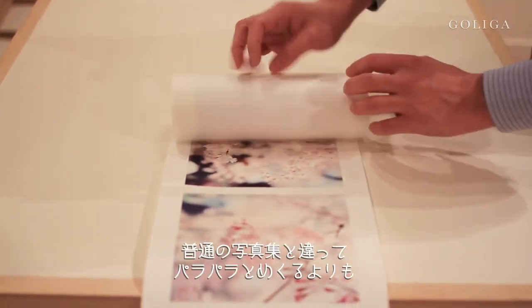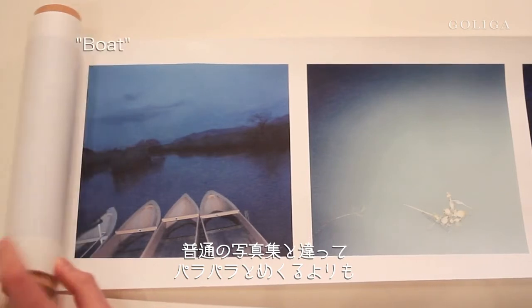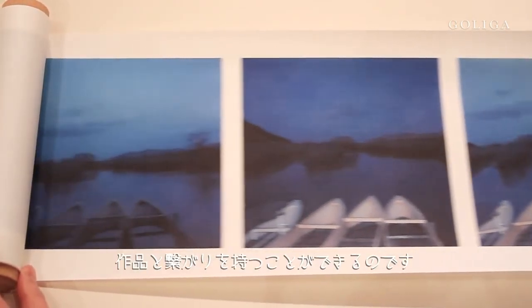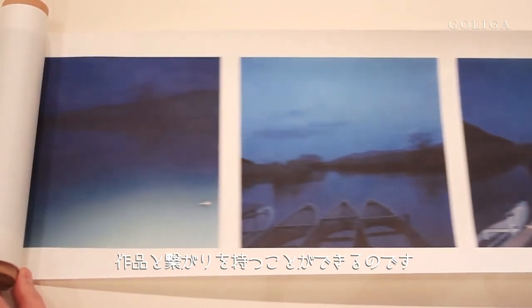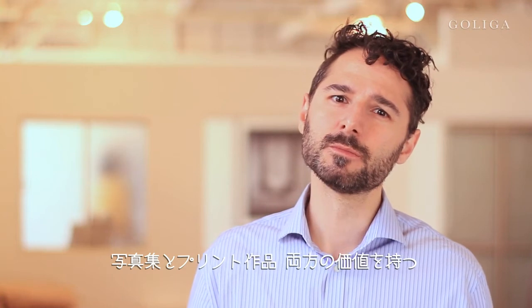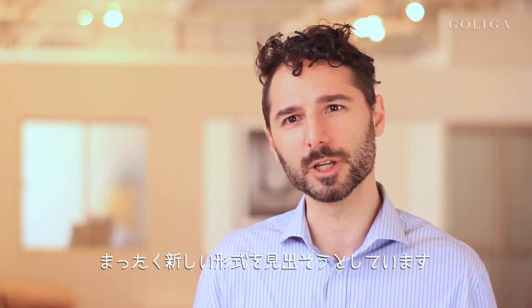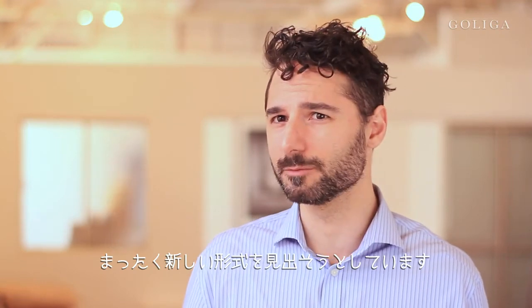As opposed to flipping through a book quite quickly, the scroll is also meant, in its cumbersomeness, to modulate how the artwork is seen. That ultimately is where we're trying to find a new place where it's one part photo book and one part artwork and print.